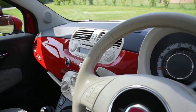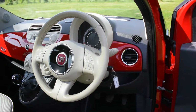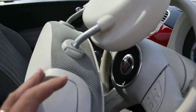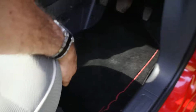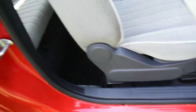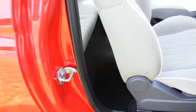It comes with electric windows, electric mirrors, and air conditioning, and stop-start system, and obviously the Bluetooth hands-free. And the back seats are equally perfect. Again, no rips or tears or burn holes in any of these seats. And it comes with the Fiat 500 carpet fitted mats that are all nice. As you can see, all the seals are nice, and the inner door shuts are nice as well.